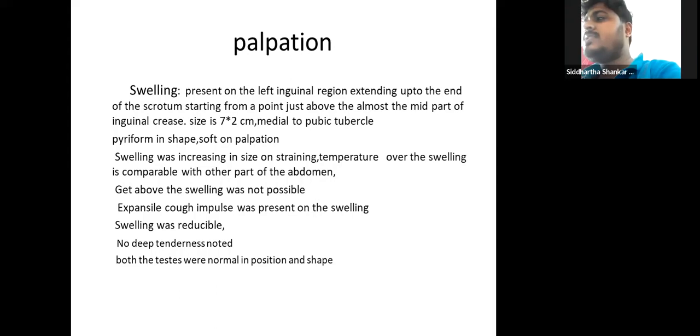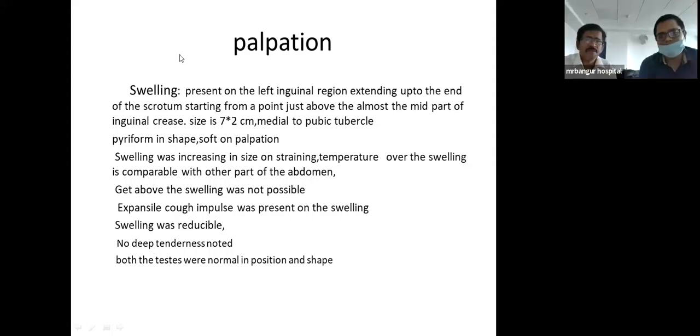Can you do this on a daycare basis? Congenital hernia, sure. Yes, we can do it. A simple unilateral congenital hernia, we can plan on a daycare basis. Most of these are done on a daycare basis.